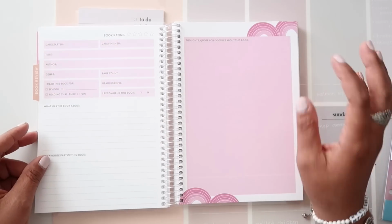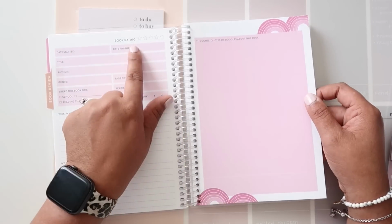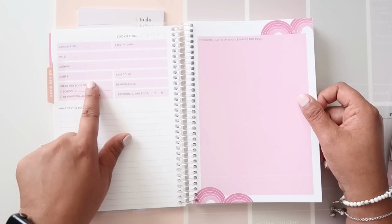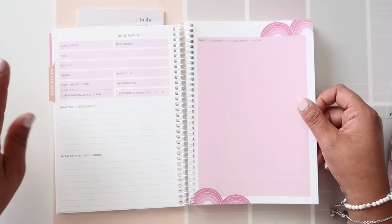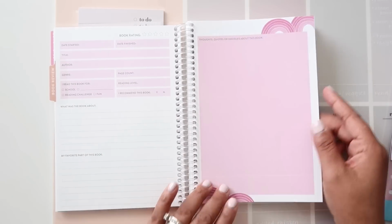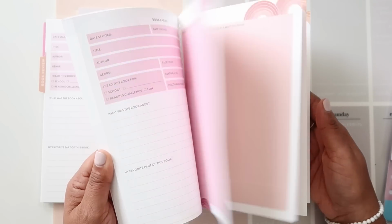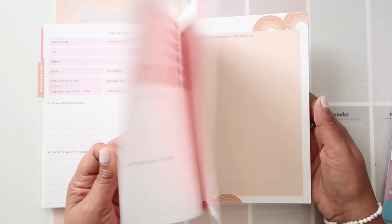So now you get to this book review area, and it's going to give you these 2 pages for each of the books. So you're going to have the book rating. I just love this so much. It's so freaking cute. When you started, when you finished, the title, the author, the genre, the page count, reading level. I read this book for a reading challenge, school, or just for fun, what it was about, your favorite part of the book, and I love this part that's got thoughts and quotes for the book. That's the meat of this reading log, tons and tons of pages where you can sit here and rate all of your books and talk about the things that you loved about them. So that's that whole area right there.